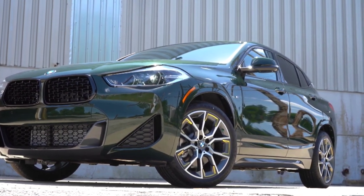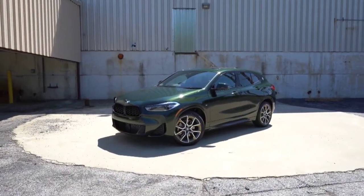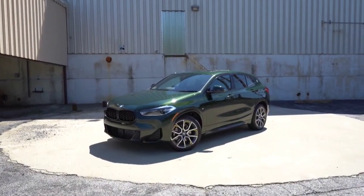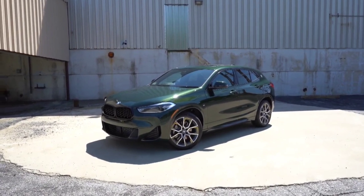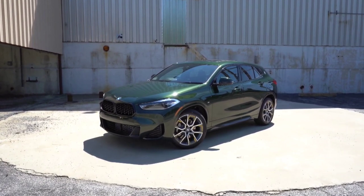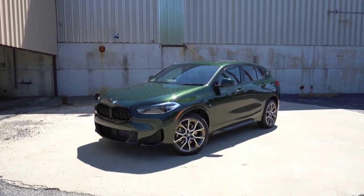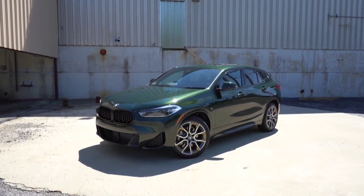2023 BMW X2. All right, you guys, so here she is, the new 2023 BMW X2, finished in San Remo green, a very nice looking color, especially with our Gold Play accent package that we have here today. By the way, the Gold Play special edition package goes for $4,350 if you were interested.